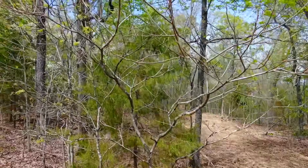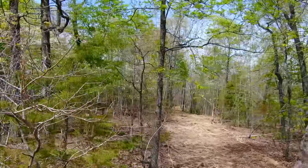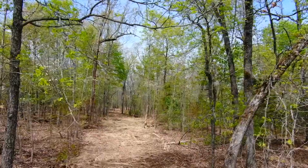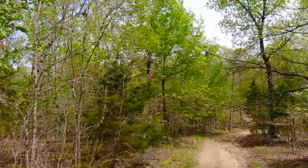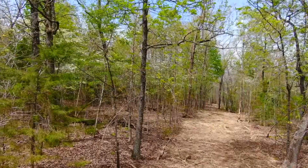All right, this should be a pretty cool video. This is Tract G, G as in George, at the Jesse James project. Not only does it have its own long private driveway and site, but it has direct frontage on a creek bed along its whole north side, and I believe we'll see that in this drone video.